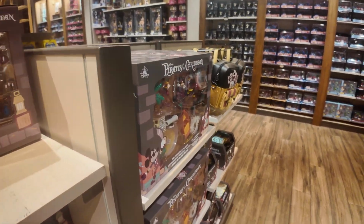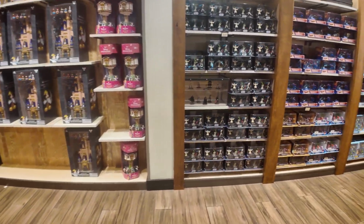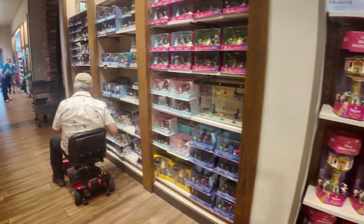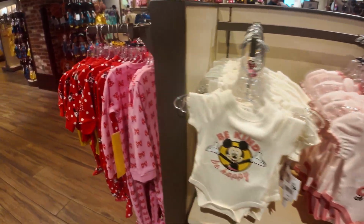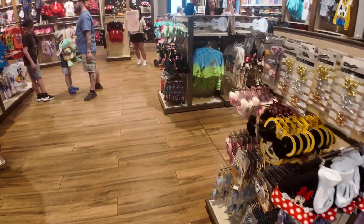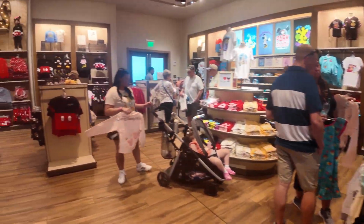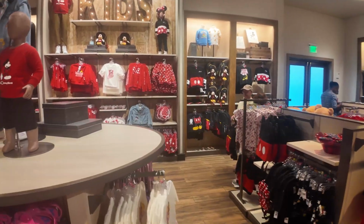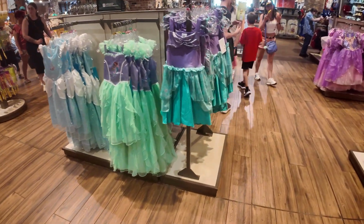Over here they got Pirates of the Caribbean toys, Star Wars paraphernalia, got the baby items over here. It's all baby stuff. School bags, sweaters, a lot of kid stuff. Over here they got dresses for the girls.